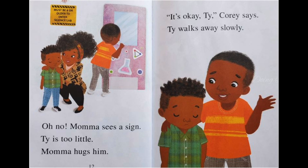Oh no! Mama sees a sign. Ty is too little. Mama hugs him. It's okay, Ty, Corey says. Ty walks away slowly.